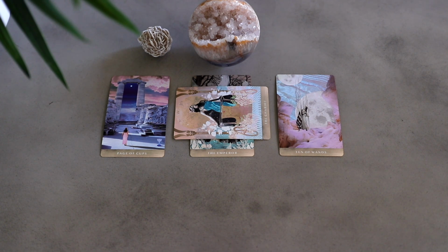So you're on the brink right now of fully heading into your future of who you're going to be. You're fully stepping onto your throne, which is why we have the Emperor underneath. The Emperor is like, you guys are really stepping up to who you are. You're stepping into your power. You're stepping into your own magic.